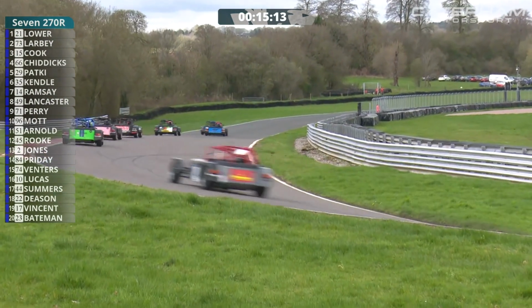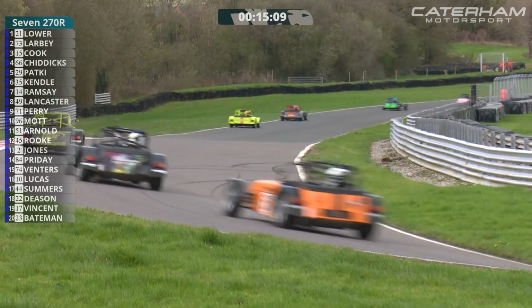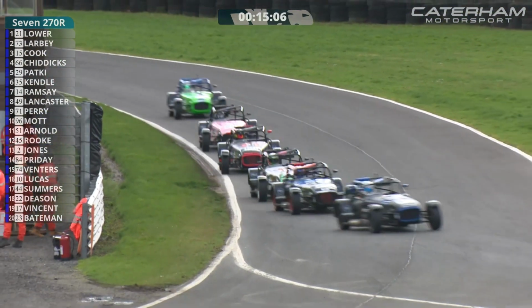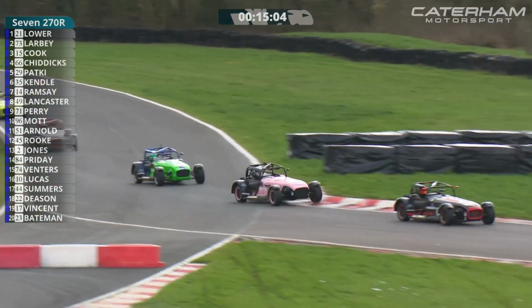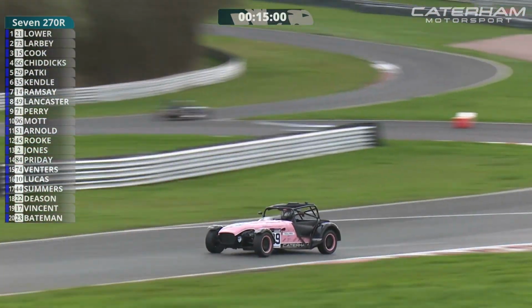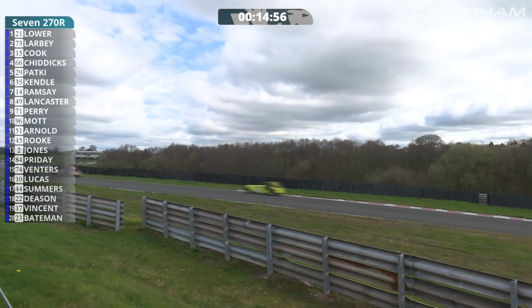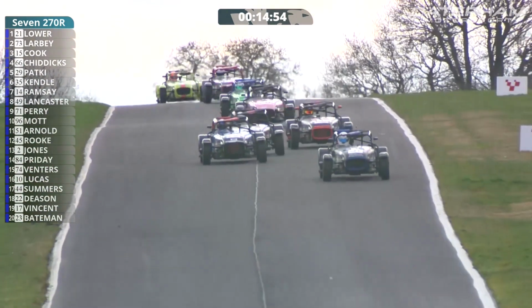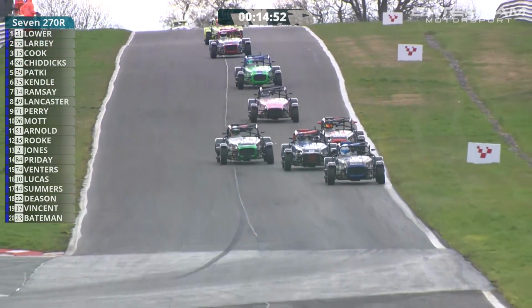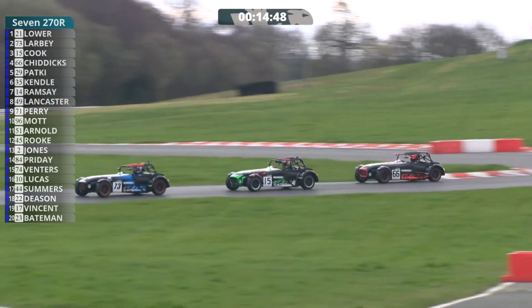Saw what looked like a car with a damaged nose cone a little further back in the pack there. Couldn't work out who it was. We'll try and identify that in a moment. But now you can see the next two cars of Ramsey and Lancaster, 7th and 8th place. Ramsey in the grey car there, trying to close up on the half dozen who lead the way. There is Rutuj Patki. He's now down into 5th place because Freddie Chiddick came through at the end of the previous lap. Another former Academy race winner. Never quite took the title in his opening season in Caterham, though.